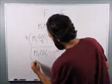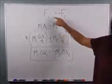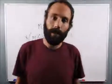This is the conservation of momentum equation. It is action and reaction. It is Newton's third law. It's the same thing, it's just a different way to write it.